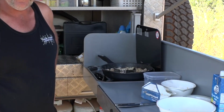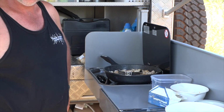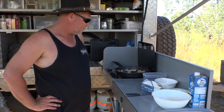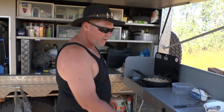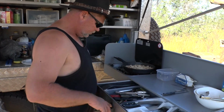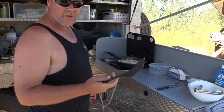Let that cook for a bit, give it a bit of a turn. What are we going to call it? I think we'll just call it a seafood omelette. So every now and then we're just going to give it a flip. Well, not a flip, but a stir. Get something to stir it round with.